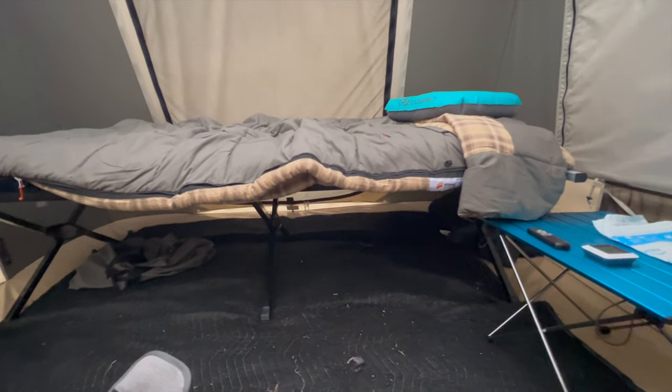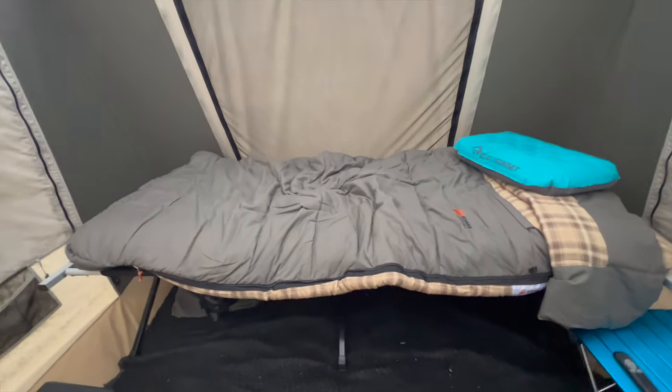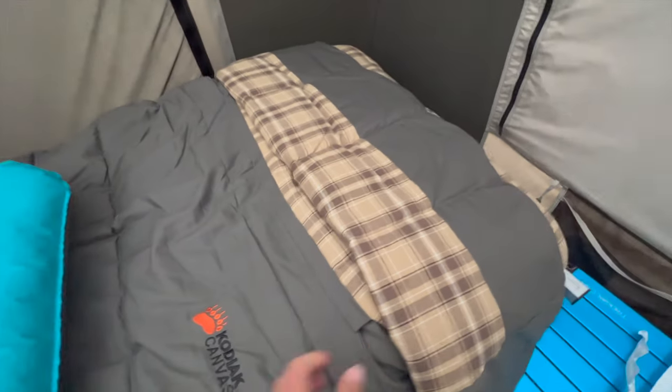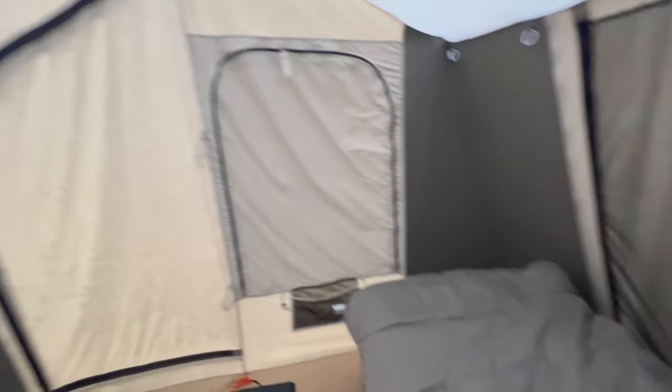Got my new Teton sports cot. Got my new Kodiak canvas 0 degree Z-top bag. And I got the Mondo King Thermarest air pad. Pretty cool setup in this tent. 7.5 foot ceiling height in the center. Cool.